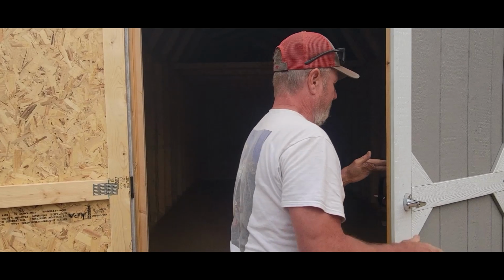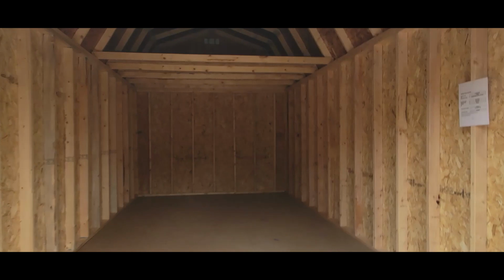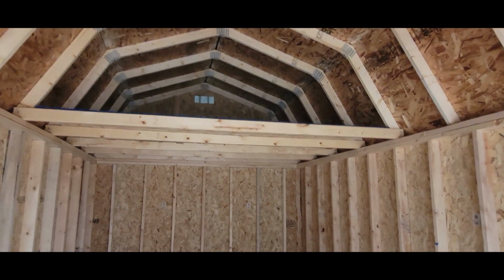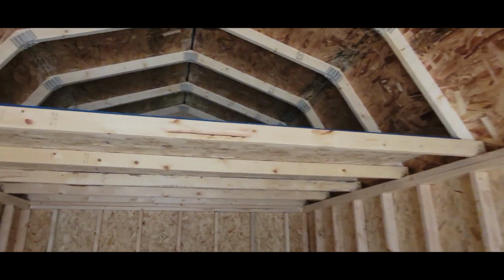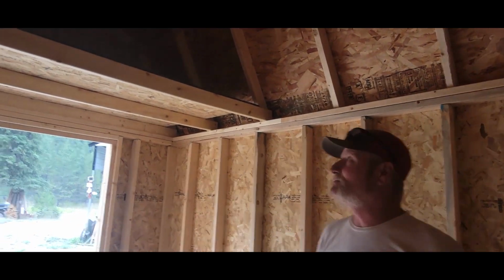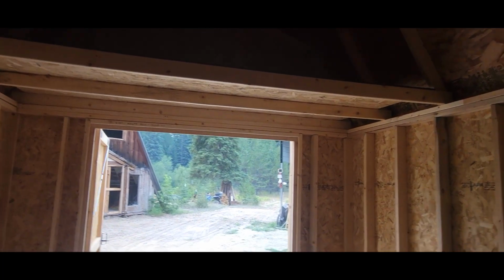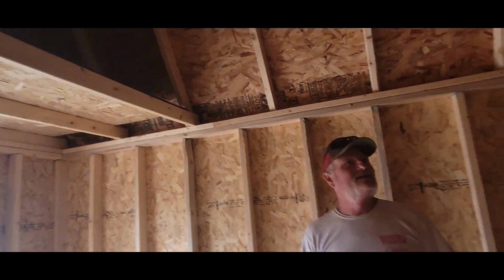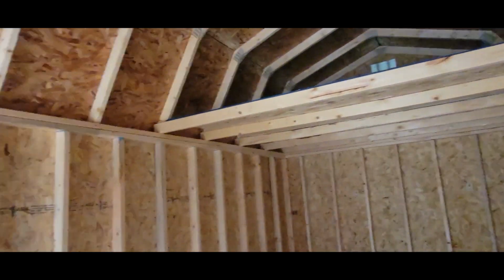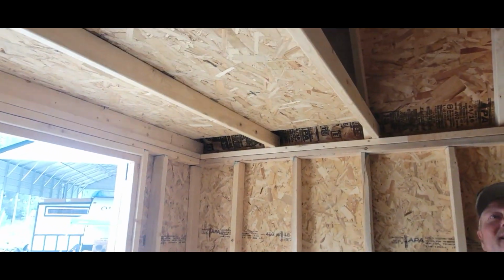Meet the new shed. Shelly the Shed. Should we name it? Shelly the Shed. Because isn't this a she shed? It could be, yeah. I'm down. Or is it Harry the Shed or Henry the Shed? Because it's a he shed. So this was a repo. Has lofts already in it.